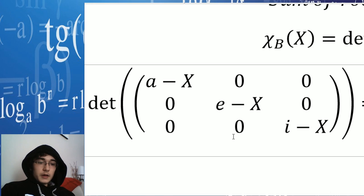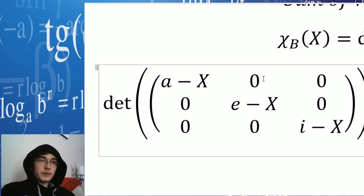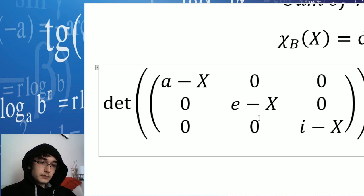You'll end up with monstrous expressions with exponential i pi and so on. No, just kidding. But you'll end up with lots of very hard functions, and you can't simplify them.